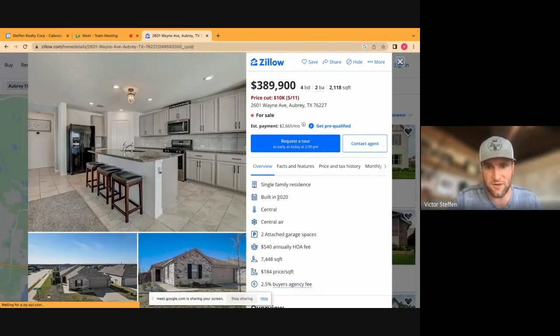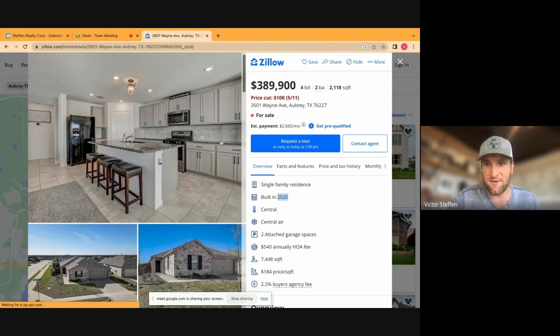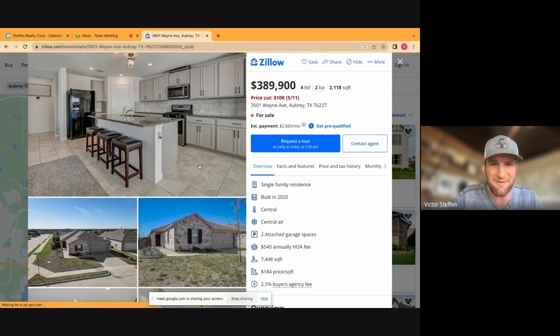It was built in 2020, right? So it's only 3 years old. It's in a really high quality subdivision. It's a single story, 2,000 plus square feet. It's going to command a great rental rate. I think the rental rate on this is probably like 2,500 a month, 26, maybe even as high as 27.